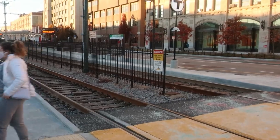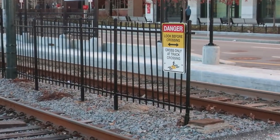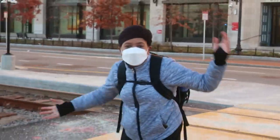I do like that they put the danger sign. As you can see, very informative. You cross only at the track crossing. Look before crossing. Tracks are for- No, don't say it. So true. Do it.